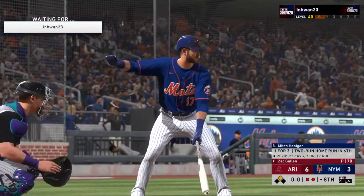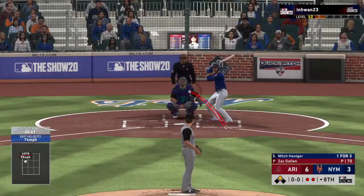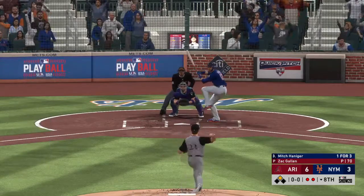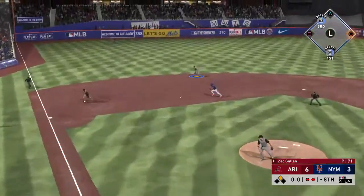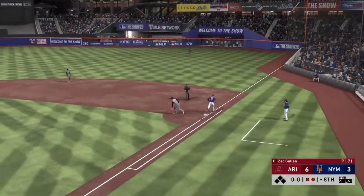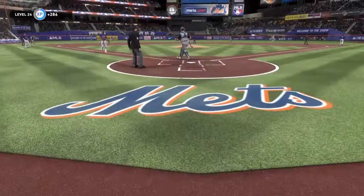Ready to take his hacks again, Mitch Haniger, as he'll look to follow up the two-run homer he launched over the wall last time up. Hard hit ball to short. Throw on to first gets him, and the side is retired.